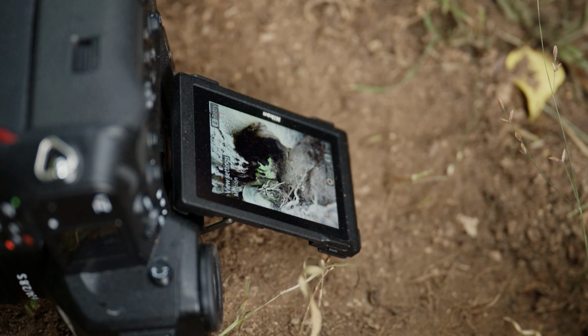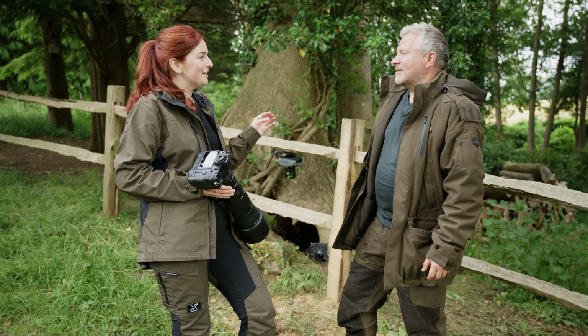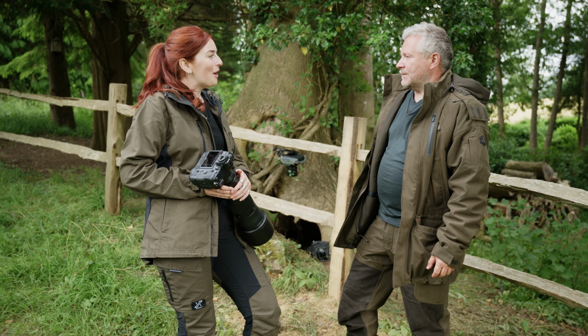Your composition there, that should be awesome. Yes, and again, it's something that I've never seen before. From the back of the camera, it looks like it's got a lot of potential. So now we just need to hope for the badgers.